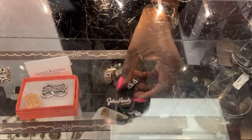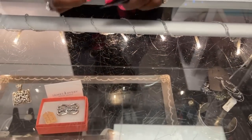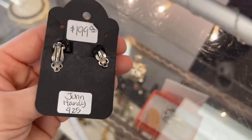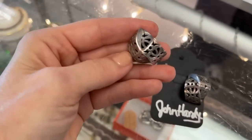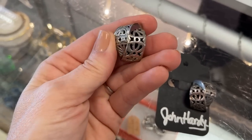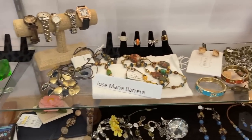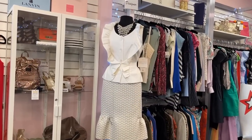And sterling silver and John Hardy earrings. This is another popular brand that is sterling. Lots of open work here, and I think that these are clip-ons, perhaps because they're so heavy. $199 for the pair. And John Hardy is sold at higher-end stores. They have a nice selection of jewelry. The necklace that I'm wearing today is actually from the Charity Guild shop. It is carved jade by Stephen Dweck, a very popular designer.